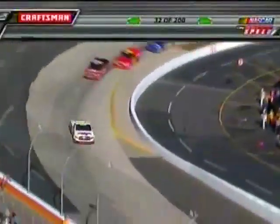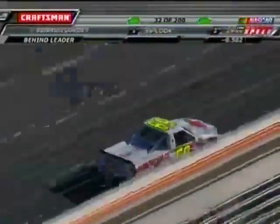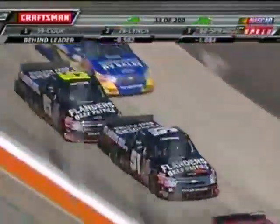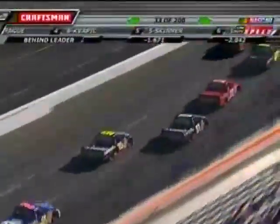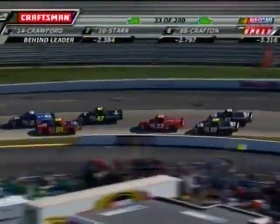Welcome back. Just back under green flag conditions here at Martinsville Speedway. Out in front of the field, it's the 59 of Terry Cook. He stayed on the racetrack, as did the 29 of Scott Lynch. Brendan Gaughan, the 77 truck, made a late pit stop, so he is just now in front of our leader, Terry Cook, trying to stay on the lead lap. There are 2 teammates right there, both Flanders Beef Patty Chevrolets out of the Billy Ballew stable.